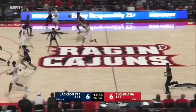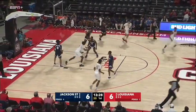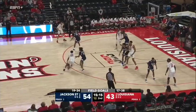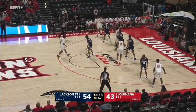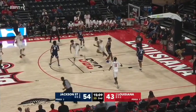He is also checked in for the Cajuns. They'll take it down low to Brown. Inside pass to a wide open. Defense has been outstanding today. Only 43 for Louisiana right now. Brown inside to Akuba. Gets the basket to go.